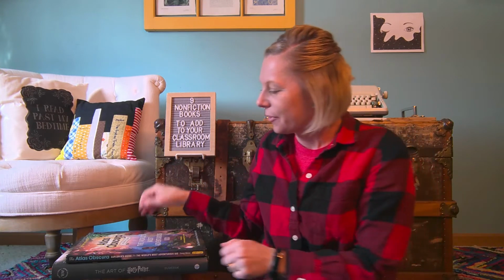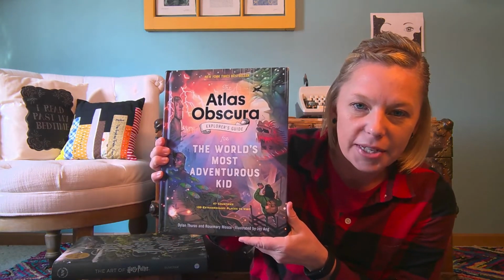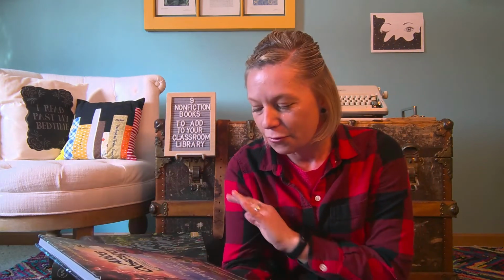This next one is one of my favorites. I actually bought it for my son for his birthday a couple of years ago, and it's called Atlas Obscura Explorer's Guide for the World's Most Adventurous Kid. And it goes over 47 different countries and over 100 different places that you can visit. And now, I know especially in these times, traveling isn't super prevalent. I know on my budget, traveling isn't super prevalent.